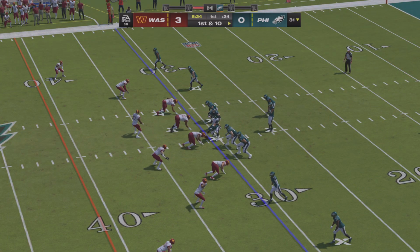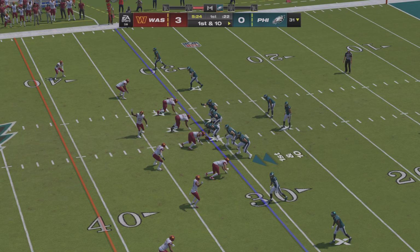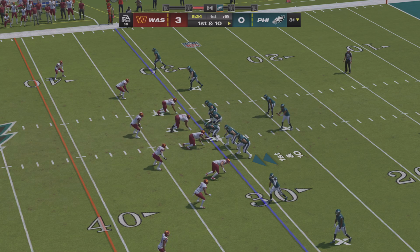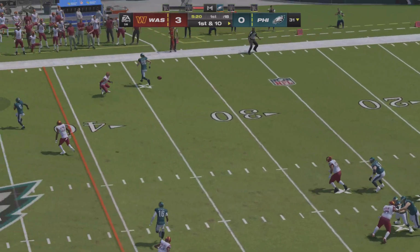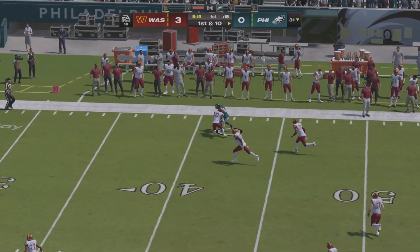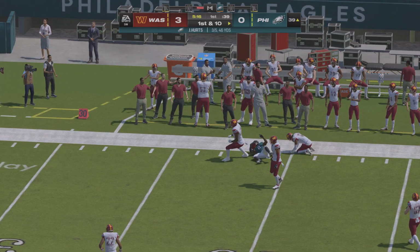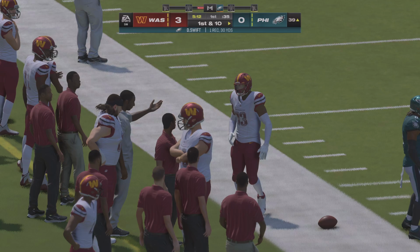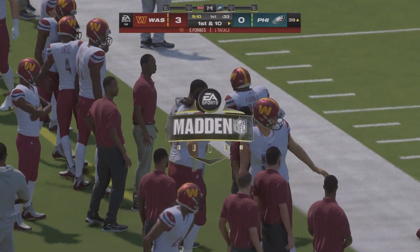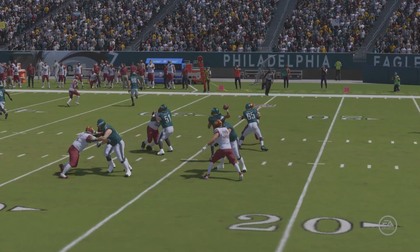Line of scrimmage, the 31 now on 1st and 10. Hurts sets up to throw it. And he's got his man in stride, complete. And he has a big gain inside the 40 before being dropped. Heck of a start, a 30-yard pickup on their first play from scrimmage.